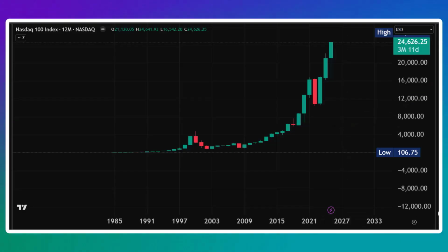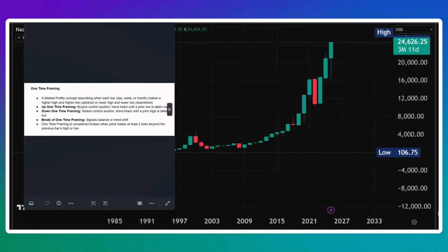But I do want to highlight just the power of one time framing. And one time framing, it's a market profile concept. And it's just a way to monitor a trend. So if you want to monitor for continuation, whether it's on a 30-minute time frame all the way up to this yearly time frame, one of the best ways to do it that's pretty simple is to see if we're one time framing.